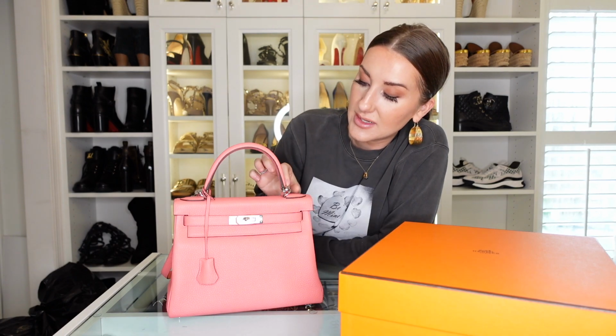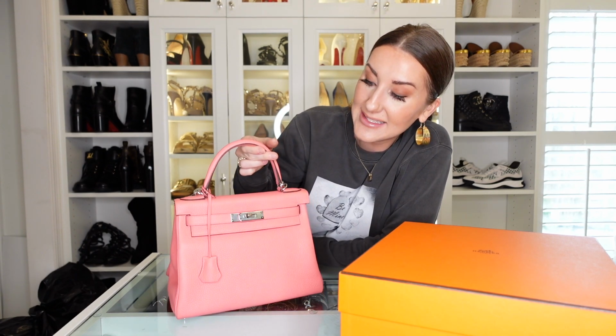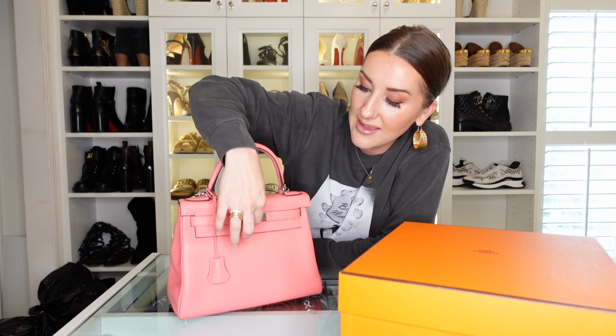Here she is. Am I really great at bag reveals or what? I'm like, here it is. Let me build up and then just, here it is. Now, she's new. Her stickers are still on. I did take the sticker off of the little lock thing.